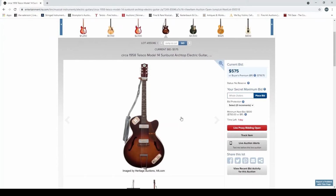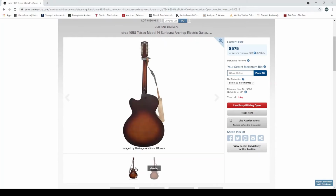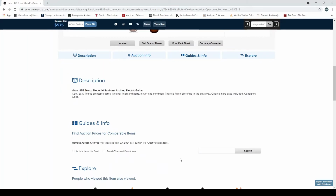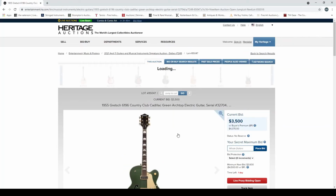1958 Tesco Model 14 Sunburst Archtop. It's a little bit different. Let's have a look what they say. Cool early Tesco Archtop electric, original finisher parts in working condition. There's a finish blistering in the cutaway, original hard case included, condition good. Yep, so slightly unusual, like that.